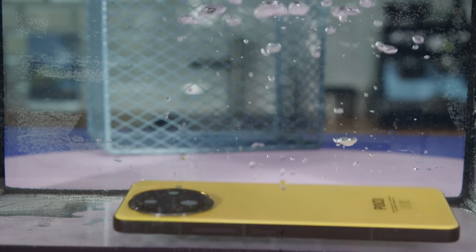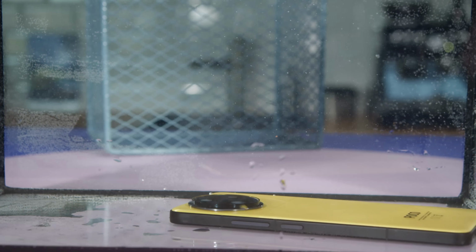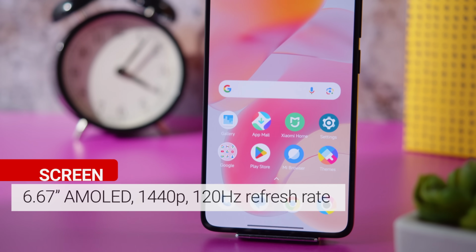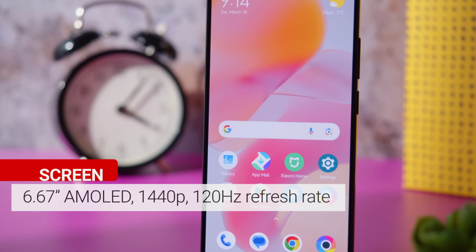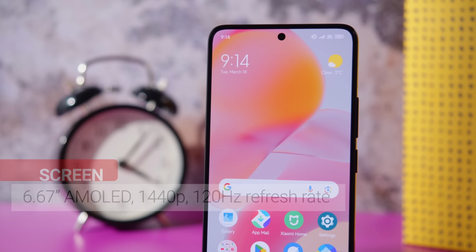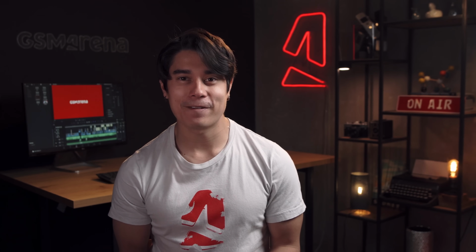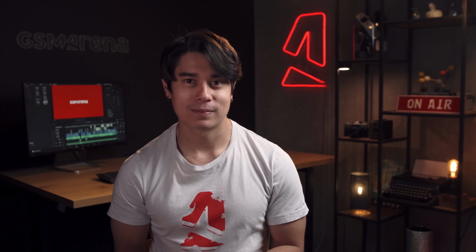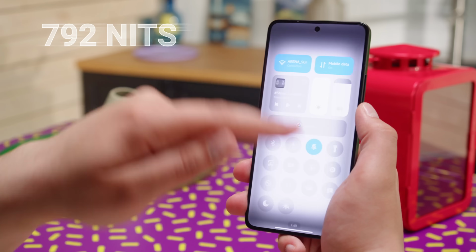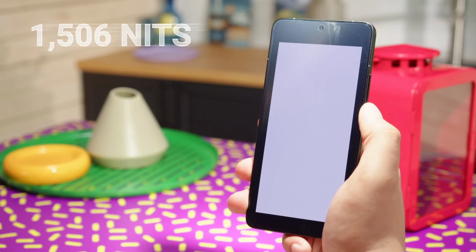The F7 Ultra has IP68 rated ingress protection against submersion in water. The display of the Poco F7 Ultra is a 6.67-inch OLED with a QHD resolution and a 120Hz refresh rate, not unlike last year's Poco F6 Pro, which was the top model back then. But this time around, the screen is protected by something called Shield Glass, much in the same vein as the Xiaomi 15 series. Another change is that there's been an improvement in brightness. We measured a maximum of around 800 nits with the manual slider, and this can boost up to over 1500 nits in auto mode when in bright sun.